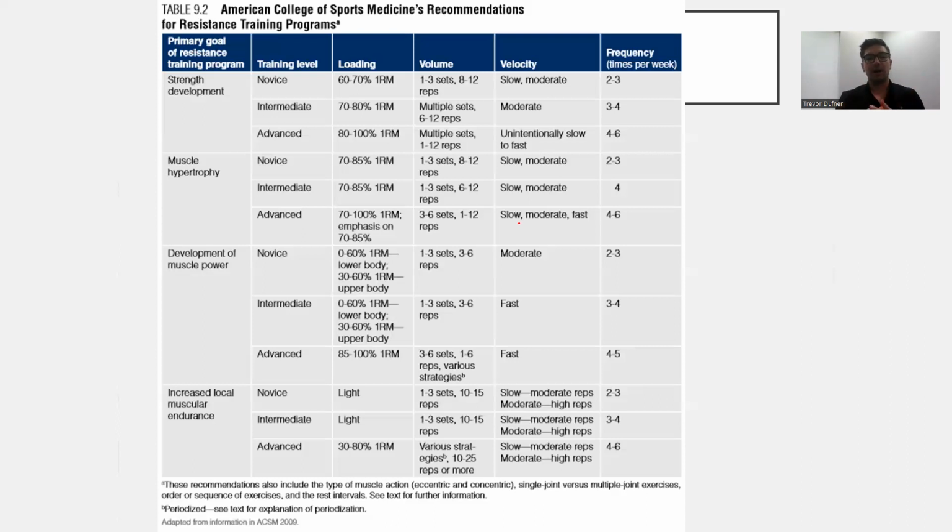And I think talking about this now, I'll probably do another lecture, a little bonus lecture on what the difference between all these are and their training styles. So if you're a little confused right now, we'll get into it in the next lecture.